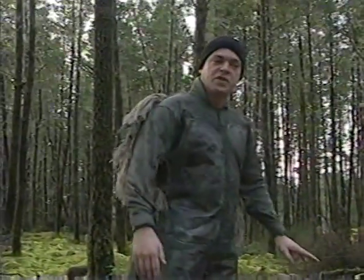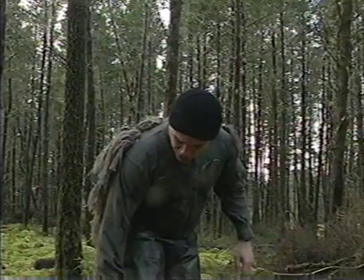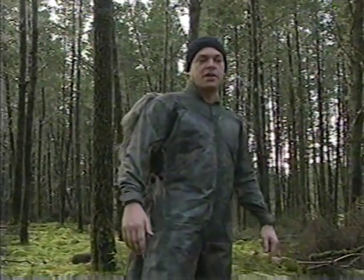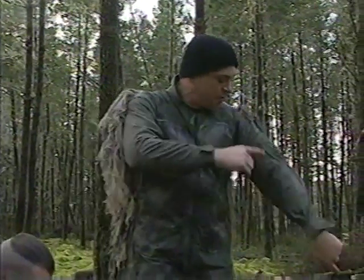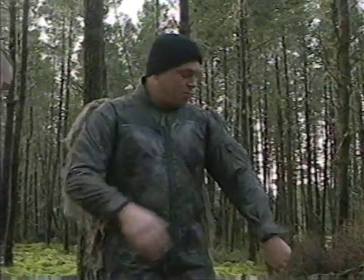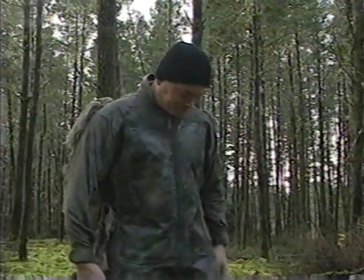So when you're in the prone position, if you need something, you can just reach back, bend your leg up, and reach into your pocket and get it. So these are probably the only pockets you're going to have available on your ghillie suit, other than the one that's up on your left shoulder. And you can use this for film or bullets or whatever it is that you have to use.